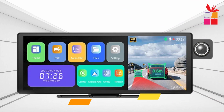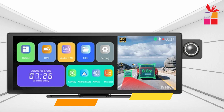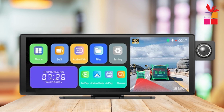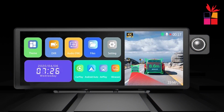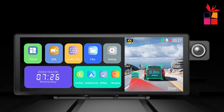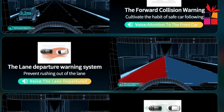Third product on our list, Imagebon H50 Android Auto Dash Cam. The Imagebon H50 11.3-inch dash cam, an all-in-one solution for drivers seeking premium performance. With its 4K resolution and 3-channel recording, it provides complete coverage of the front, rear, and interior of your vehicle. The IPS touchscreen offers clear, vibrant displays, making it easy to navigate through features.